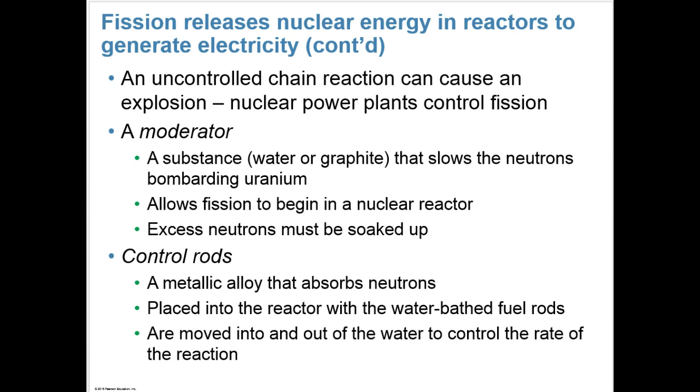A moderator is a substance like water or graphite that slows the neutrons bombarding the uranium. It allows fission to begin in the nuclear reactor, and excess neutrons can be soaked up. Control rods are a metallic alloy that absorb the neutrons. They're placed into the reactor with the water-bathed fuel rods, and they're moved into and out of the water to control the rate of the reaction.